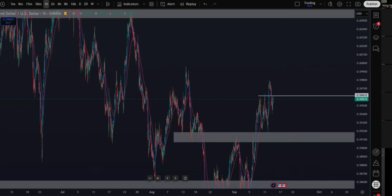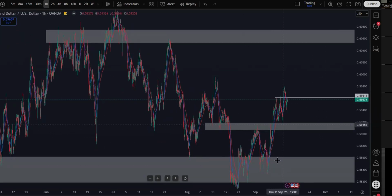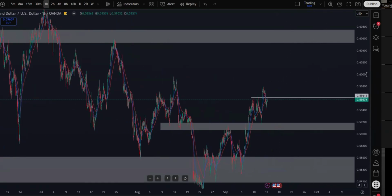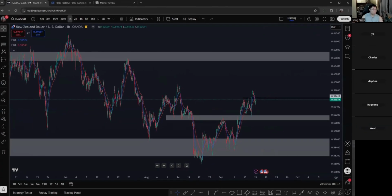If your overall game plan is long, price has rejected and it has been moving higher. You see, we talked about an annual long since here, 0.5841. It moved higher, broke above 0.5913. And why should I look to sell? So just a difference in perspective. Okay. Any more questions?